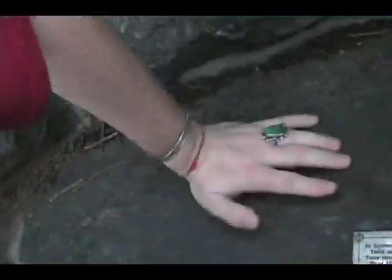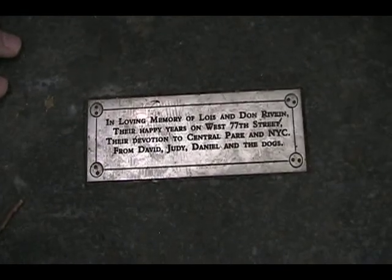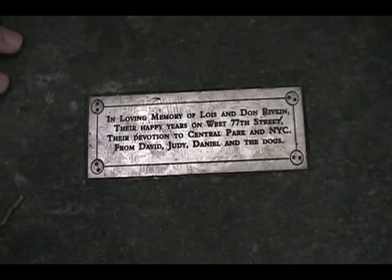You also have wonderful things like this park bench that's actually made out of stone. And here you have a cute dedication. It says, "In loving memory of Lois and Don Rivkin, their happy years on West 77th Street, their devotion to Central Park and NYC. From David, Judy, Daniel, and the dogs."